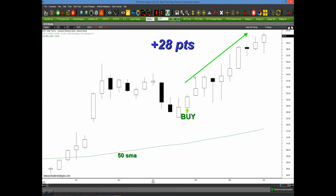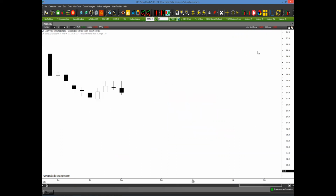And this is the beauty of this, is that you didn't have to buy and wait for it to go up and then come all the way down and hold it and then finally wait for it to go back up. The minute you bought, it's just been going up ever since. This can also happen to the downside in Zoom. Here's a weekly chart in Zoom last year, coming into this year.